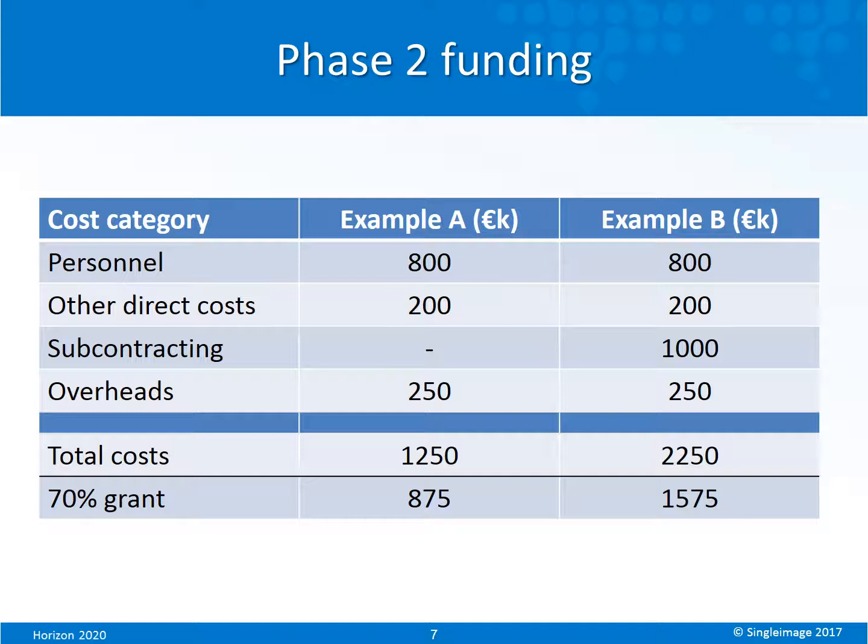Here's a little more detail on Phase 2 funding. The first column shows the cost categories normally used in a proposal: personnel, other direct costs, subcontracting, and overheads, which are also known as indirect costs. Example A lists only two direct costs: personnel costs amounting to €800,000 and other direct costs of €200,000. Together, they add up to €1 million.